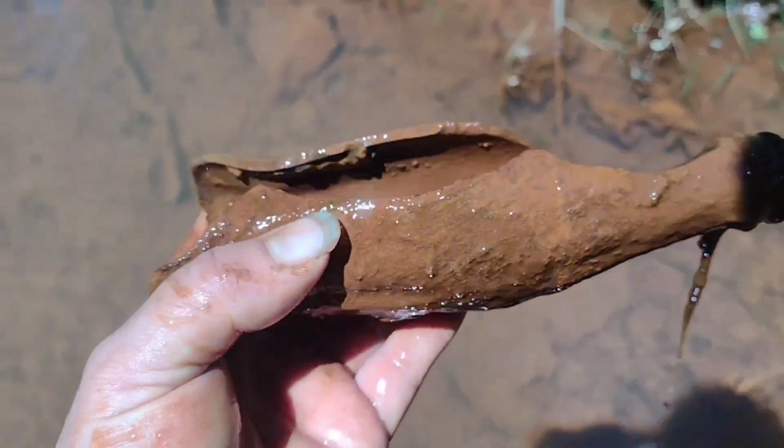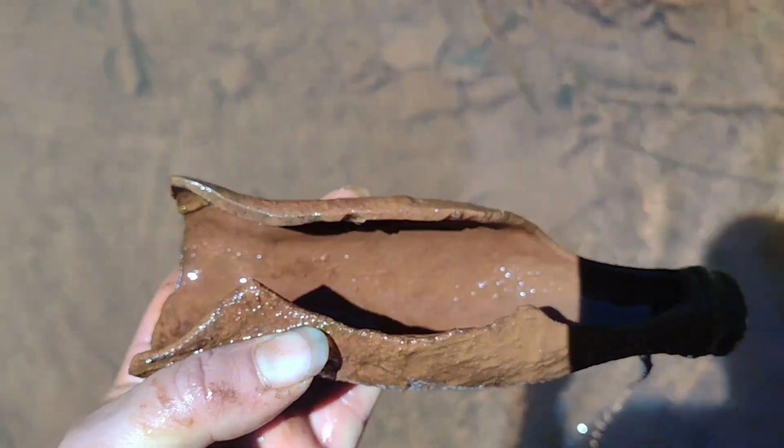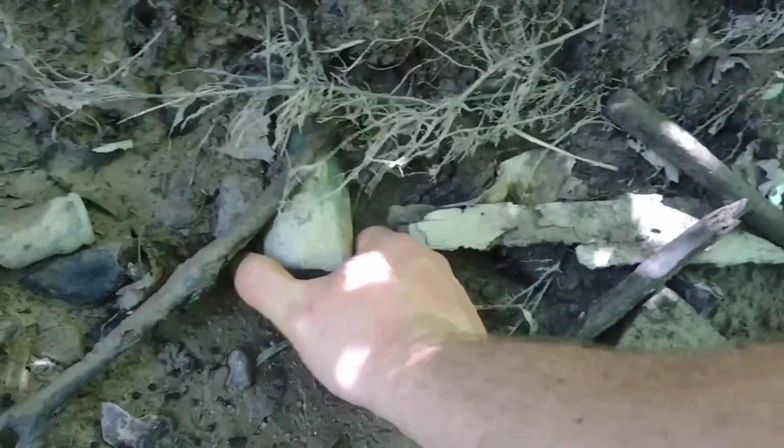Okay, this could be a Coke. Oh wow, it's broken. Pepsi. What's this? Oh, Pepsi, it's broken. Okay, this could be something. I don't know though. Oh yeah, it's gotta be something.